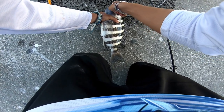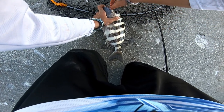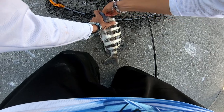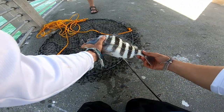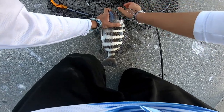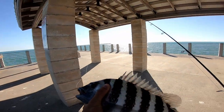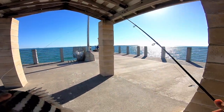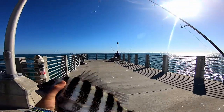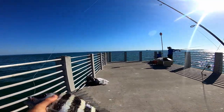They look like sheepshead. All right, 12 inches. Yeah, he's got to be more than 12. I probably got a tape measure. Yep, 8. Cool. Total measurement. That's a nice one. He's big. You can make a nice sandwich with this guy.